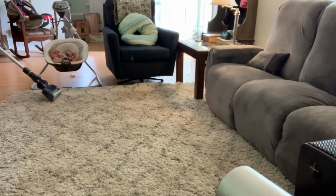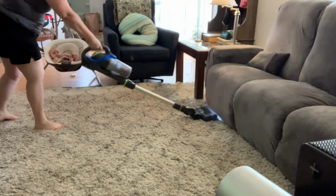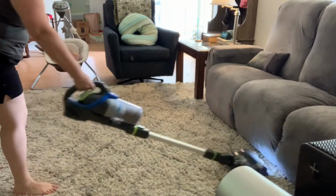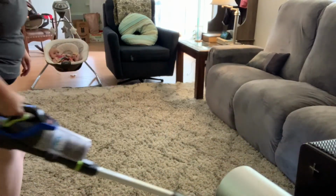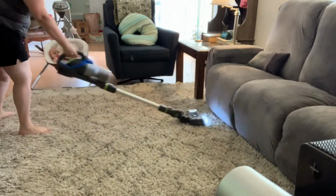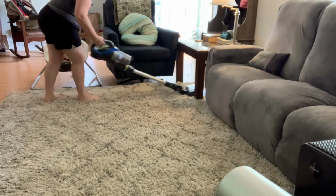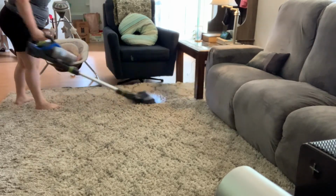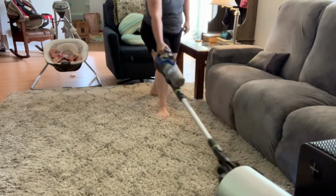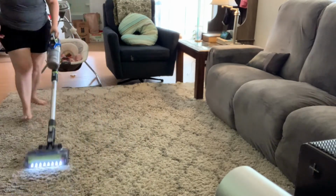I have a bit of a love-hate relationship with this area rug. I love it because we wanted it for the purpose of babies and having a comfortable place for them to crawl. You know, they can fall and it's not going to hurt as bad as if they fell on the laminate, but it is so thick. It is so hard to keep it clean. And this vacuum, this is the Bissell cordless, and it's just my favorite cleaning tool at this point. I love using it. It really made a huge difference with this area rug.